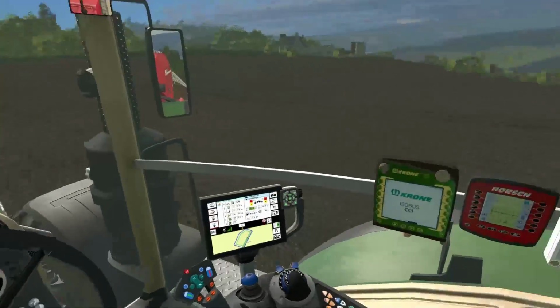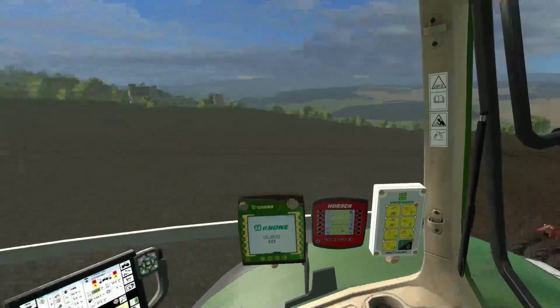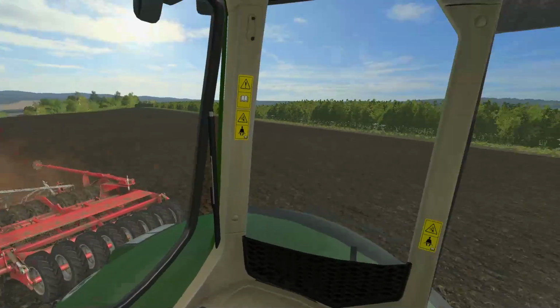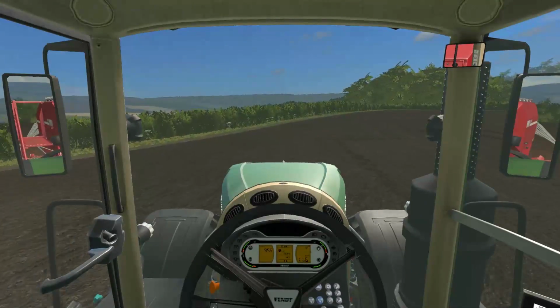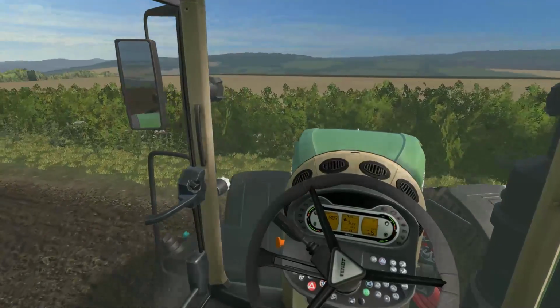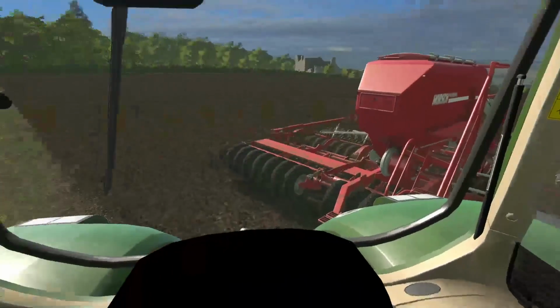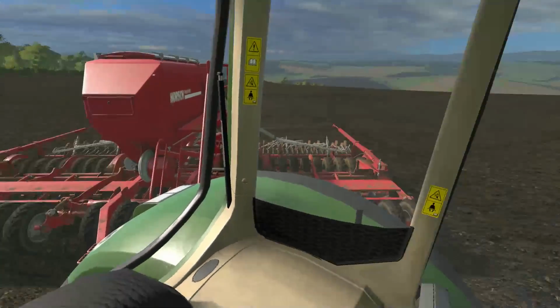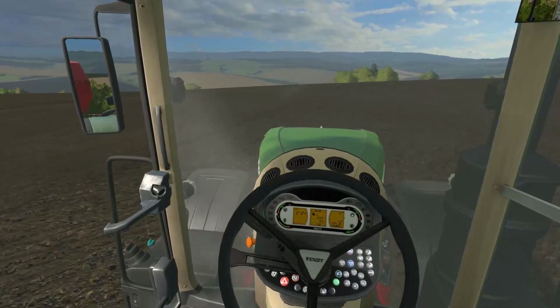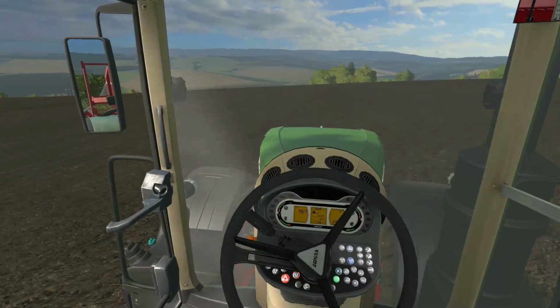I'm loving having the big Fendt 1050 on the drill. It pulls it without even knowing it's there, and it makes for a very nice, simple and quick job. And we'll just spin around again. There we go. Don't get too close into the hedge. That's lovely. And we'll get the GPS back in line and we're away again.